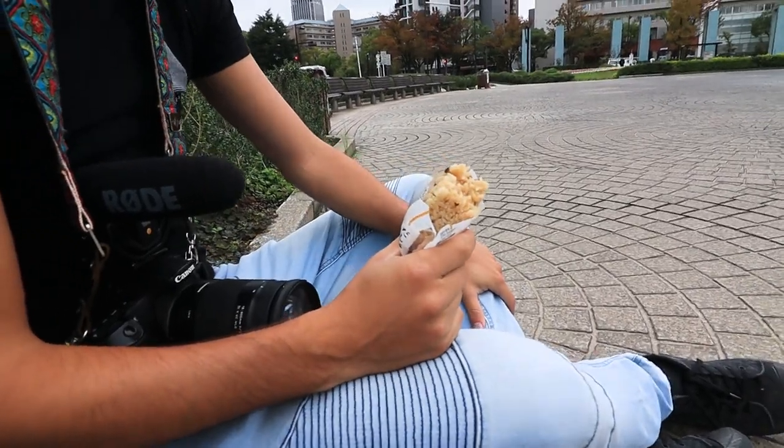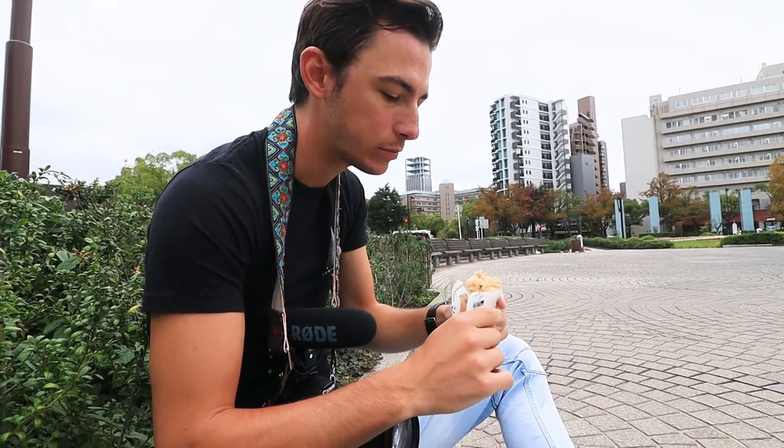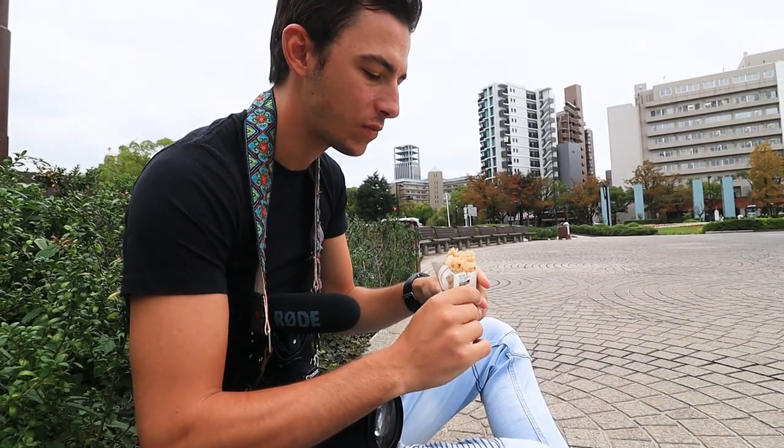How's your mushroom ball? Hannah and I were discussing before, we don't know how they make the rice so sticky. Yeah, the rice is so sticky, it just holds itself together. Mm. It's amazing. And it's delicious.